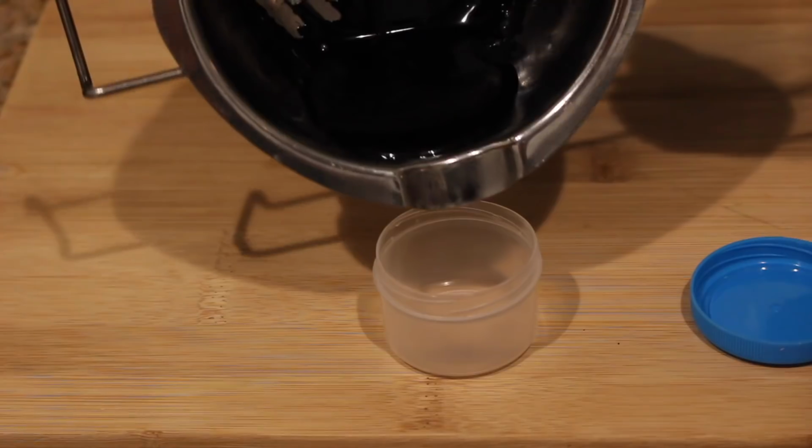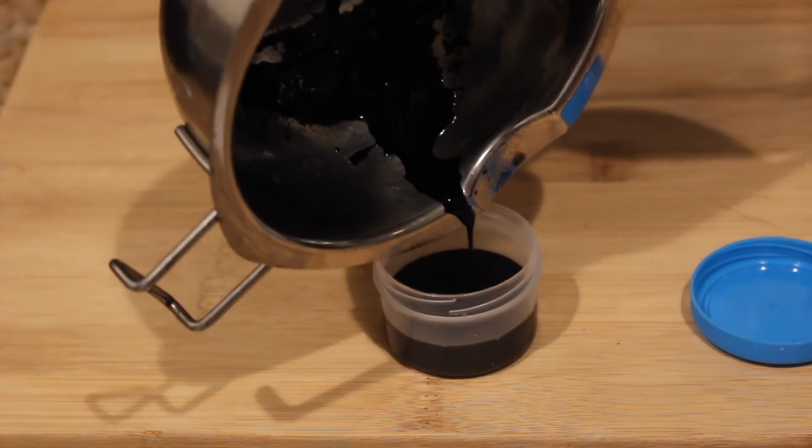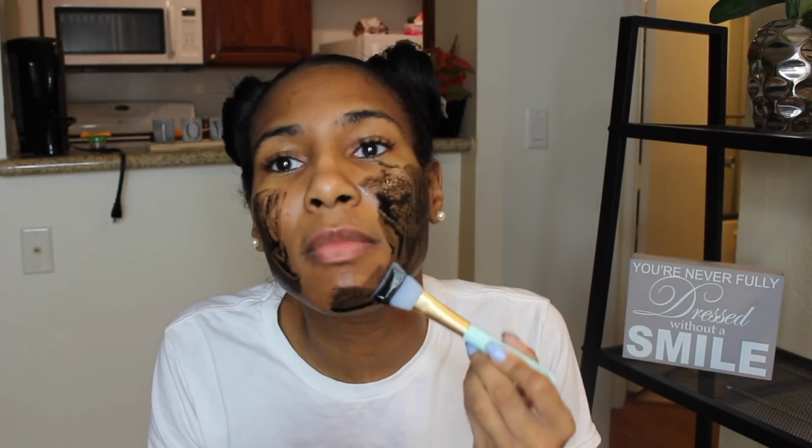And then you're just going to pour it into a small little container, and then I have this rubber mask applicator that I got from Amazon. I have it linked below, but it's super cool. You're just going to apply that all over your face. It's not that messy, which is great.